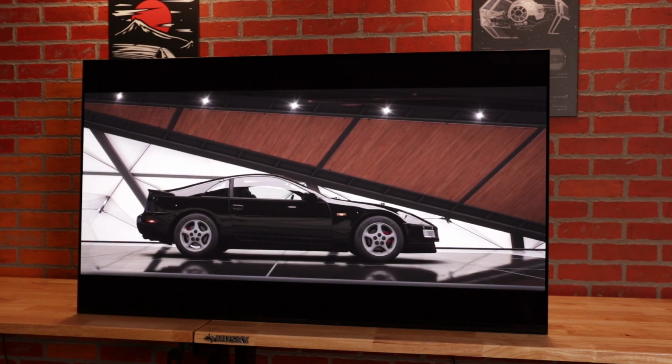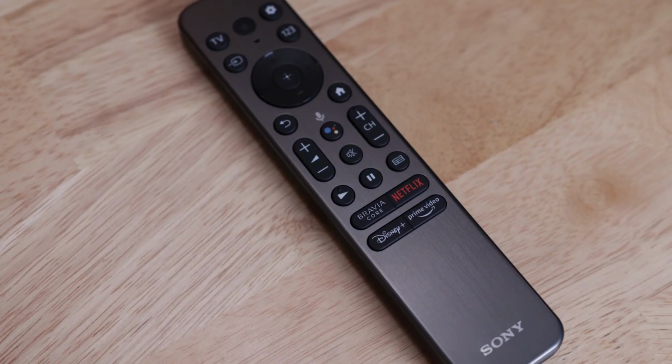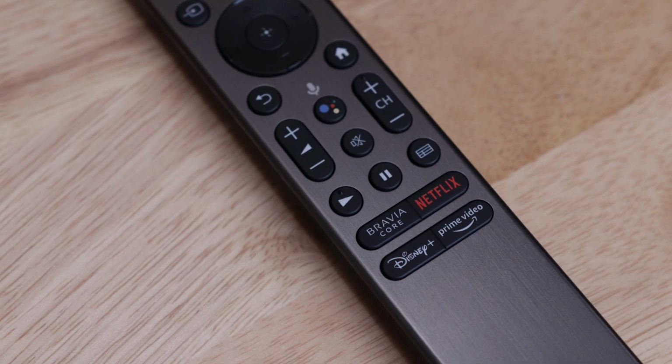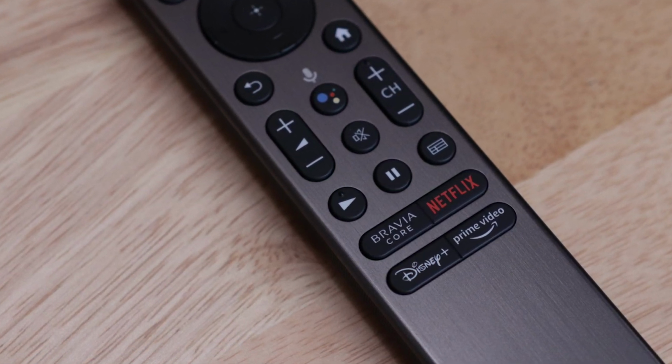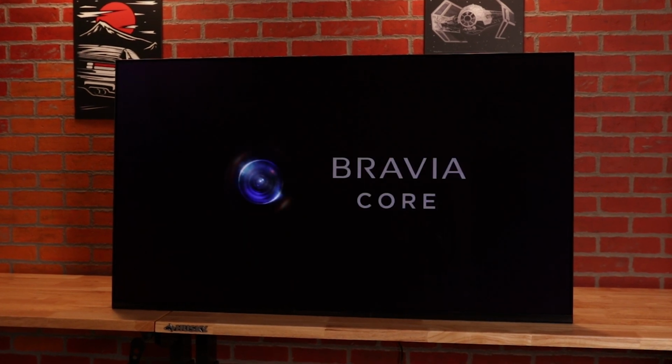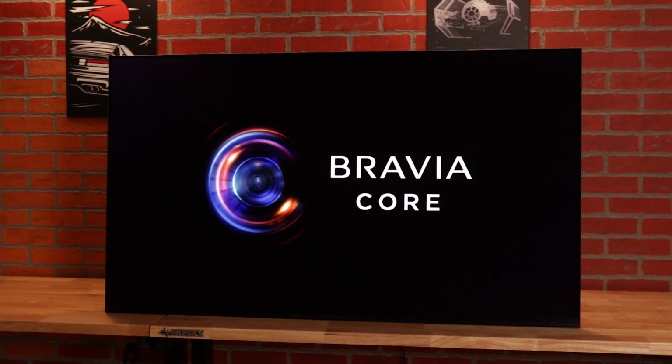As for some extra likes and dislikes about the A95K, I really like the remote that came with the unit. It had all the buttons I needed, and it didn't take long at all to learn where everything was arranged. The buttons also illuminate when the remote is picked up, which is a feature that should be standard on all remotes.